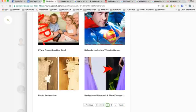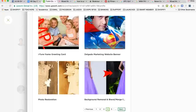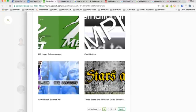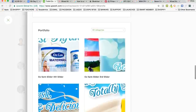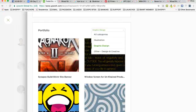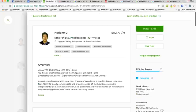You can see an example is they put somebody's face on a Superman outfit and just stuff like this. They've got before and after pictures. You can really come in here and look at some of their stuff. You might need to flip through for a while to find their t-shirt designs or something like that. You got all categories. So you could always go here and go illustration, graphic design, other design. You can go through all their categories and see what they have. A lot of times they'll have t-shirt design. Okay, so there's an example.